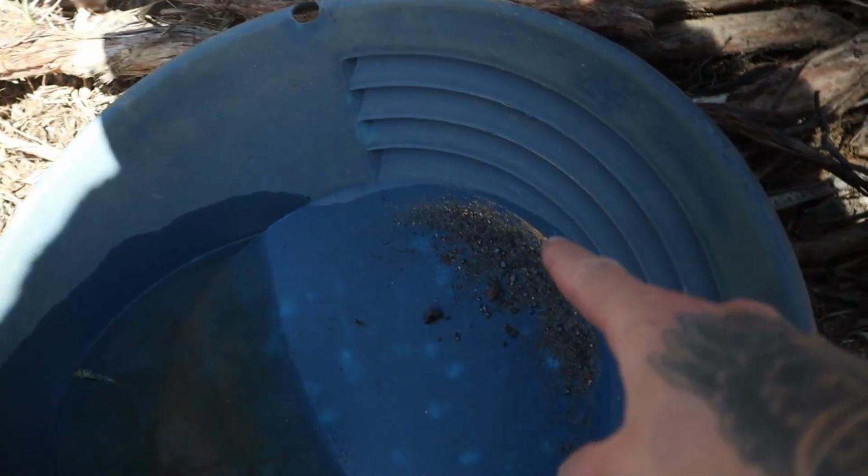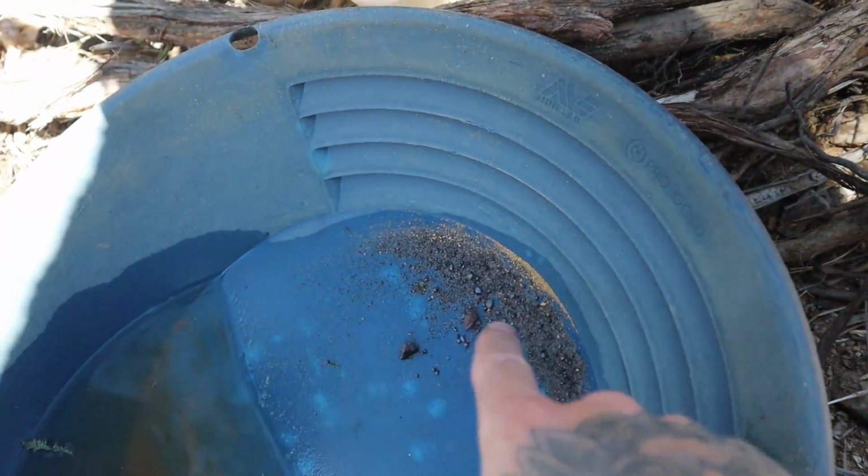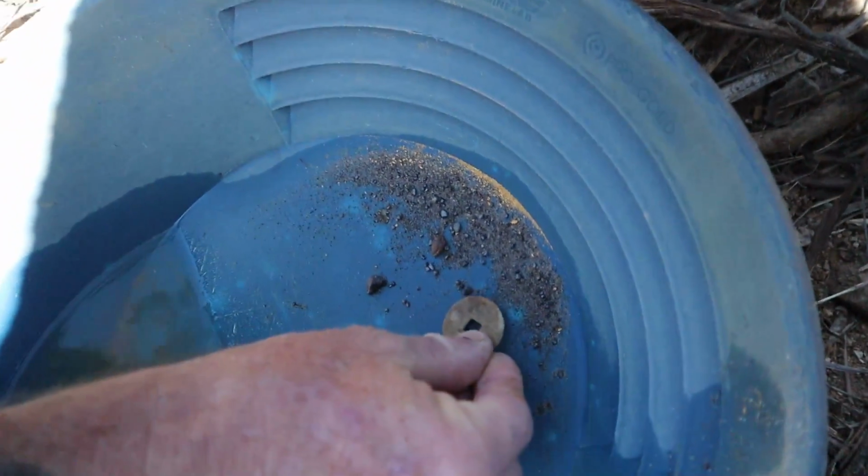To give you a bit of scale, this is the top box, so the coarse black sand and coarse gold with the Chinese coin. And if we come over here, this is the bottom two sluices. Not nearly as much gold, but worth doing when you look at that small particle size.